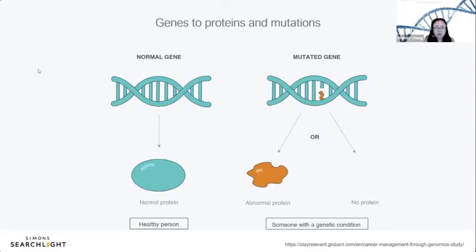So on the left here is what we're showing as a cartoon of a normal gene. That gene encodes the instructions to make a protein. And again, on the left here is someone where that gene is working fine. Now on the right, there's a gene that has a genetic change. It's shown as a broken gene here. And in some cases, it makes no protein. That gene just doesn't have instructions that work, so it makes no protein. In other cases, it may make a protein, but it looks different than the normal protein. And in some cases, this can lead to an individual with a genetic condition, and that's what we're going to be talking about today.